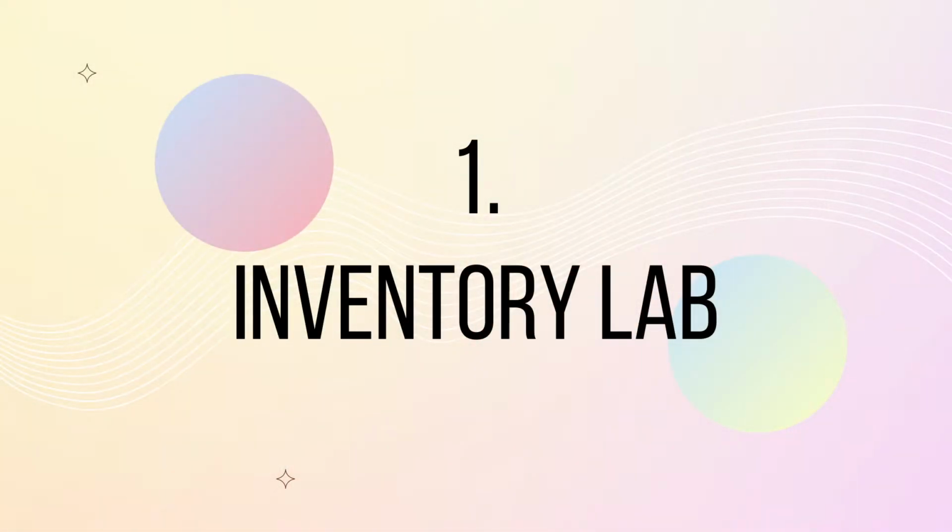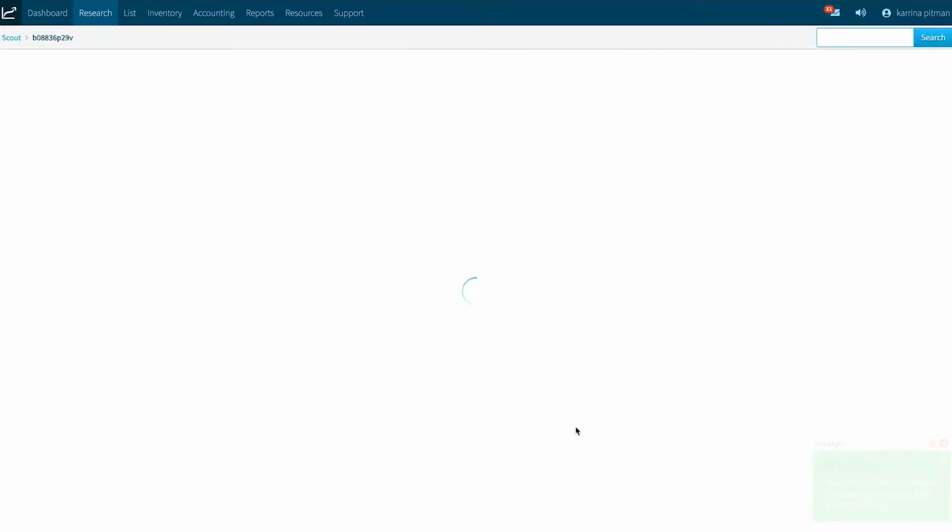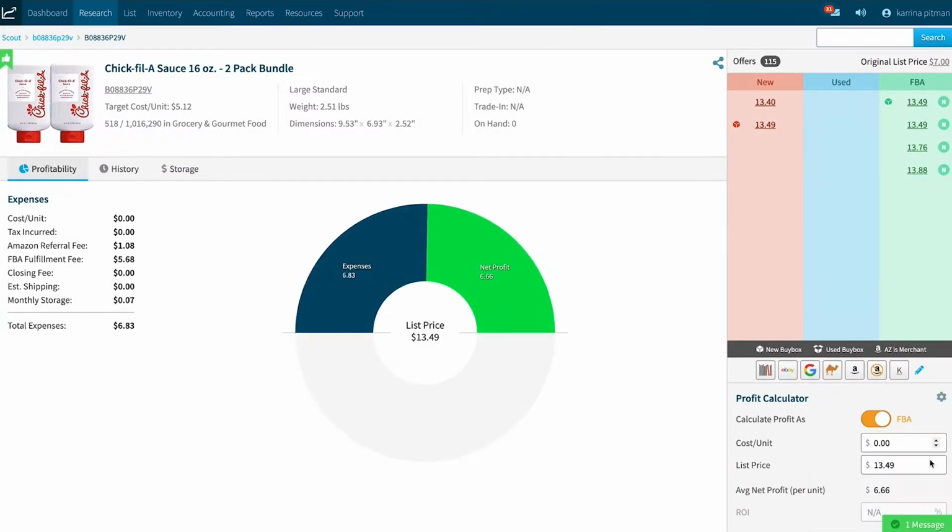The third tool I really like is Inventory Lab. Inventory Lab is kind of like Seller Central, but in its own version. So this is where you will keep all your shipments, create your shipments, track your shipments. It does have features where you could check your profit and loss statements, gas mileage. All of that is in Inventory Lab. But I heavily use Inventory Lab for my shipments and sending those out.